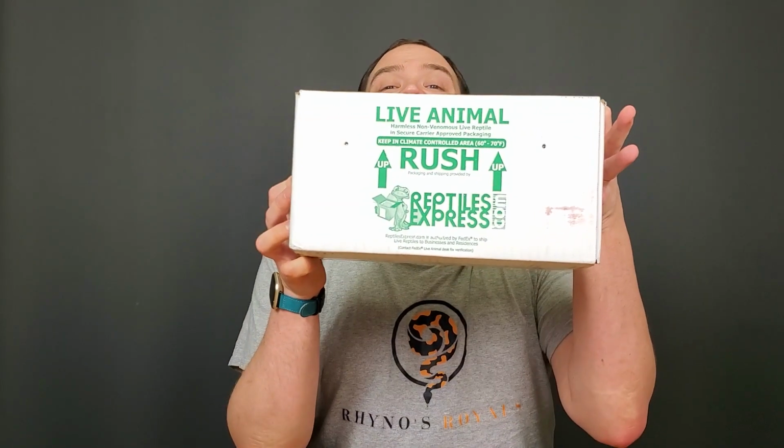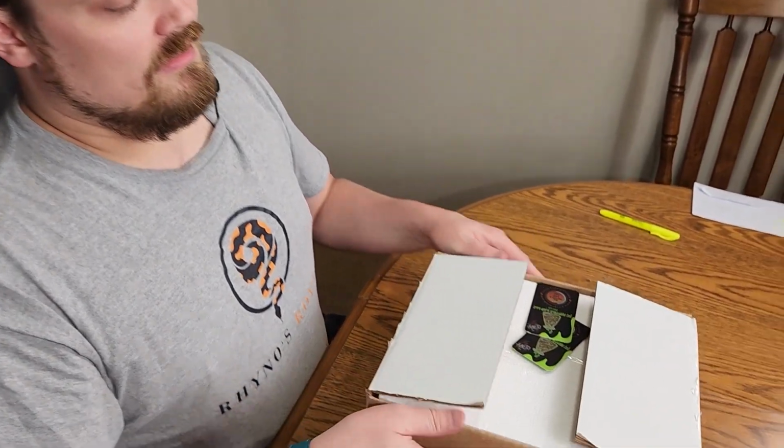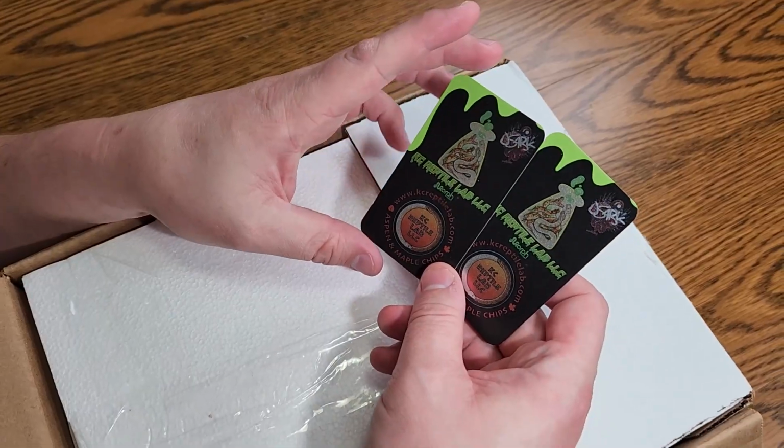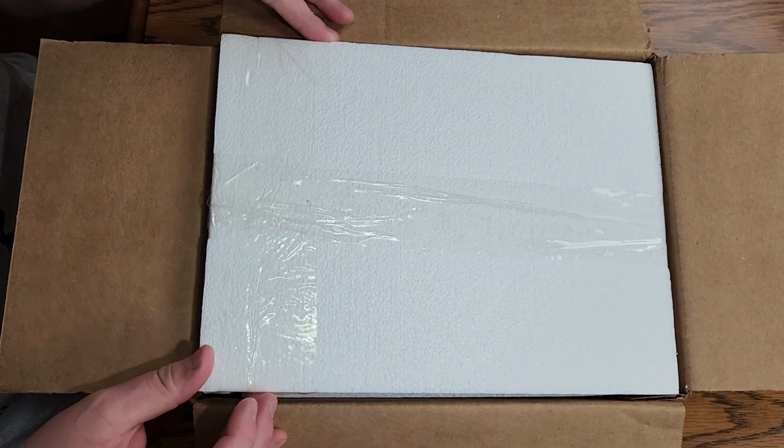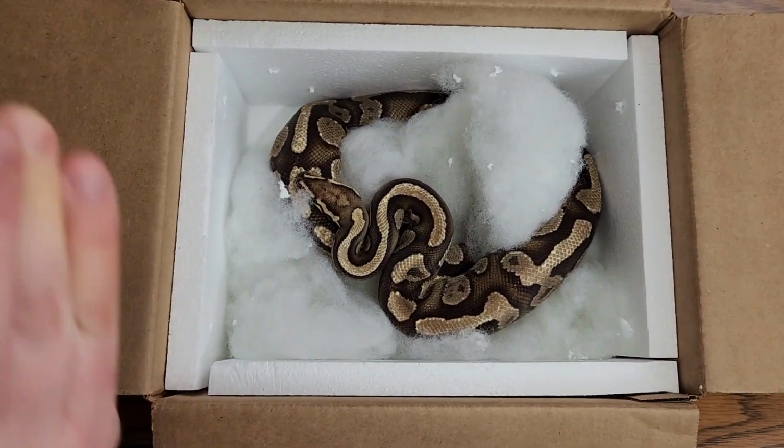I am really excited about what's in this box here. Without further ado, well, these are cool. They're really sharp looking cards, obviously from KC Reptile Lab. So what is in the box?